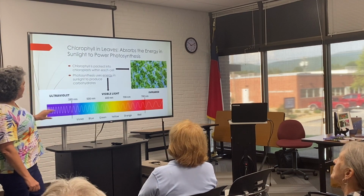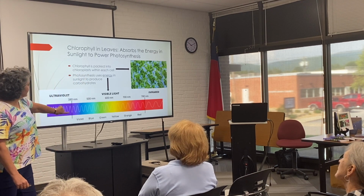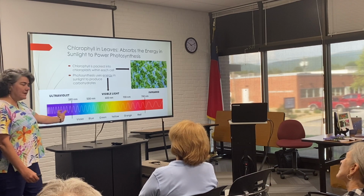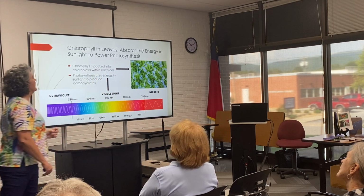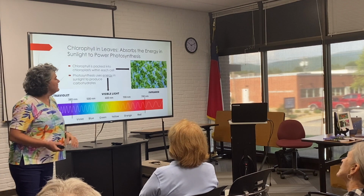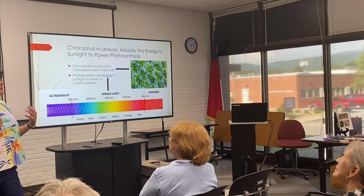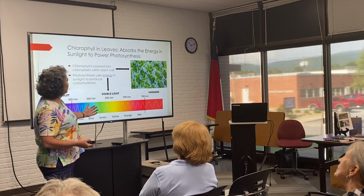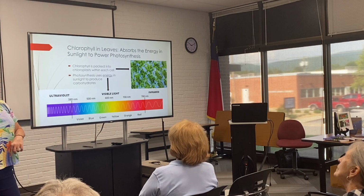So again, here's that color spectrum showing you those different wavelengths. You can see that the wavelengths get shorter, they're more compressed, so there's actually more energy in a shorter unit down here at this end as you move up towards the infrared area. But what chlorophyll is doing, chlorophyll in the leaves, it's functioning there to absorb the energy in the visible light spectrum, and then use that energy to produce food, to produce carbohydrates.